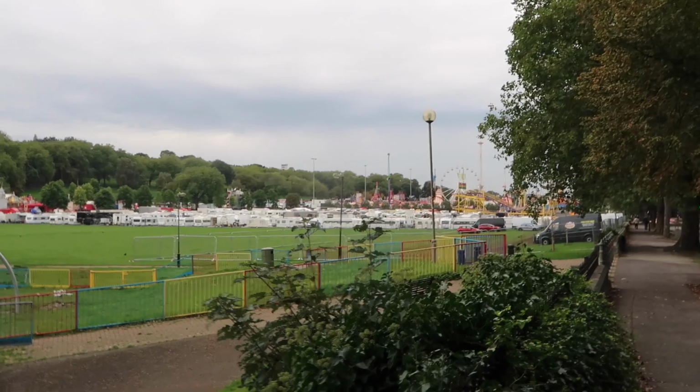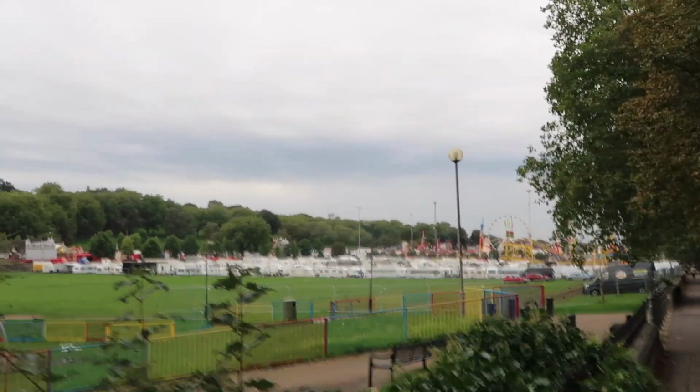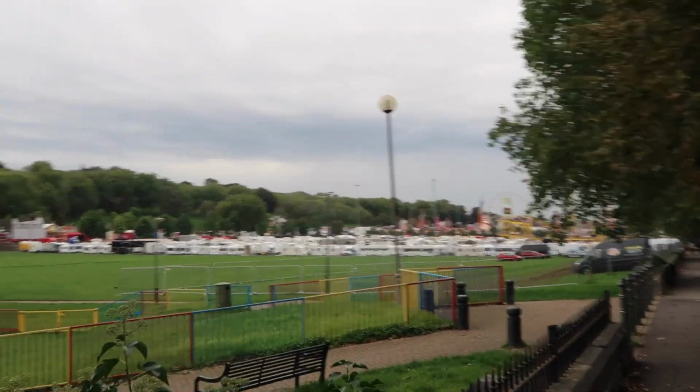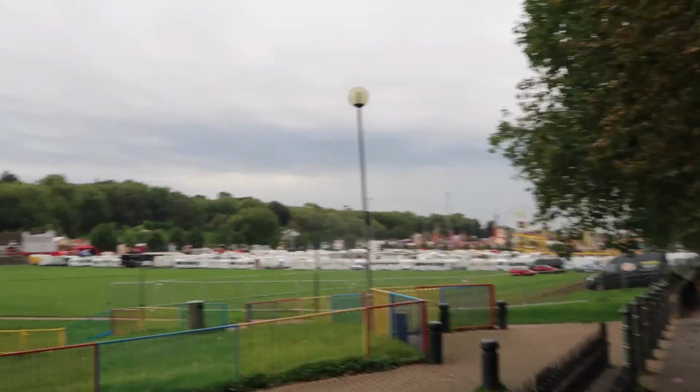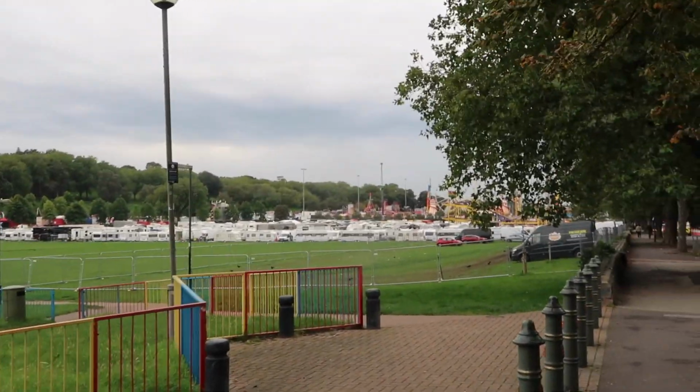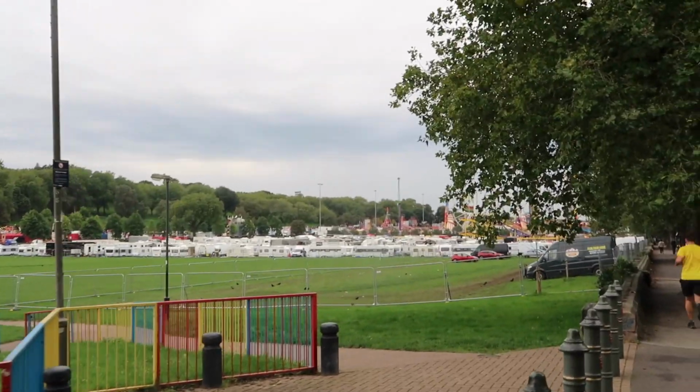It's not fantastic weather today. Well, it's okay at the moment, but it's due to rain when the fair starts, which is pretty typical. Although the rest of the week is looking not too bad. As of filming, it is Monday the 2nd of October.